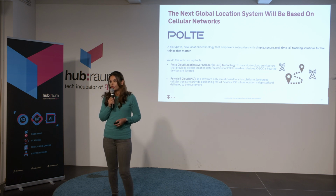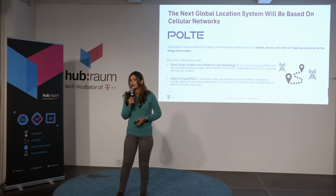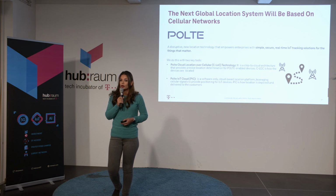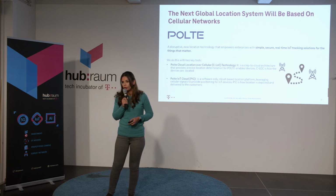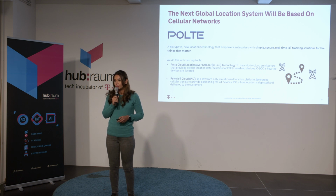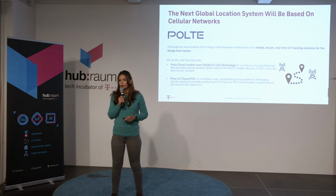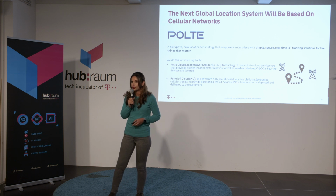Polte is positioning over LTE. It's a company based in the United States, and they have a patented algorithm that is used to locate your device. And they also bought a database of the different operators, and they have this information in their cloud. With these two, the algorithm and the database, they can locate your devices without having extra information from the network.